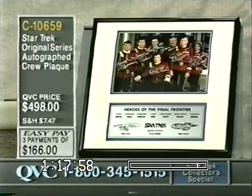Over half of our supply of the original series autograph crew plaques have been ordered. By all means, don't let this one slide past you, because it is one of the great offers we've ever had on our Star Trek collectible series. $498, and you get every signature placed on a photograph by the original crew, beautifully framed in a 15 by 15 metal frame, glass front, and great mats in blue and white. C10659.